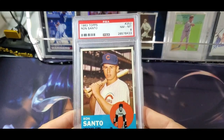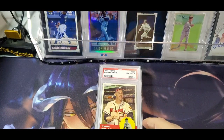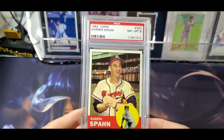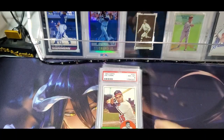Ron Santo. So this is like a third year Ron Santo card. And I've had a lot of that card before. I've had multiple copies because when I go to Chicago, it sells so well. Okay, here's Warren Spahn. Again, a very clean and well-centered 8. So again, very nice 8.